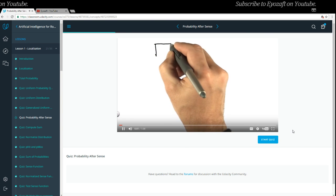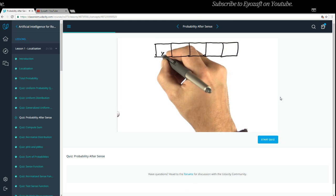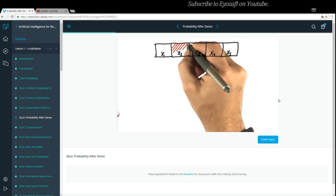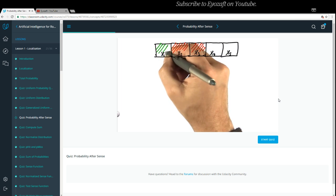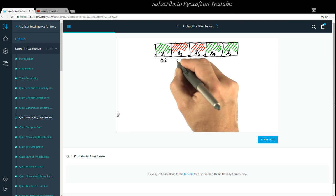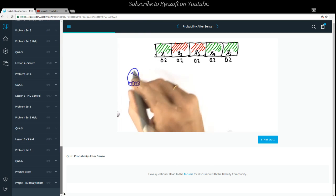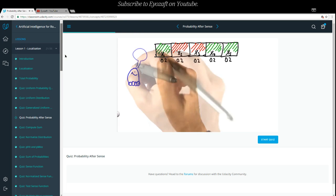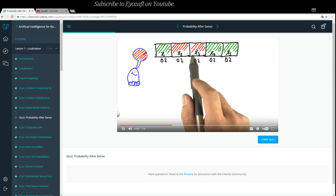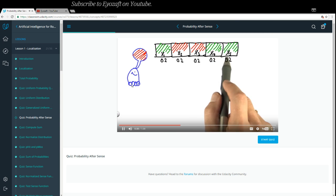So let's look at the measurement of this robot in its world with 5 different grid cells, x1 through x5. Let's assume 2 of those cells are colored red, whereas the other 3 are green. As before, we assign uniform probability to each cell of 0.2, and our robot is now allowed to sense. And what it sees is a red color. How will this affect my belief over different places?